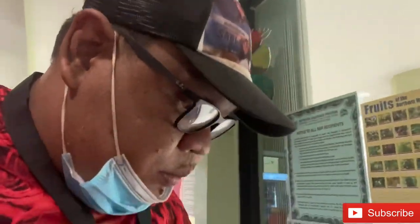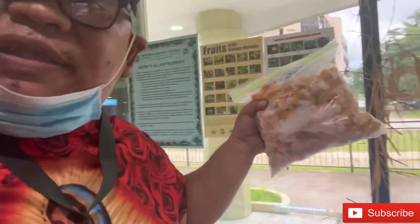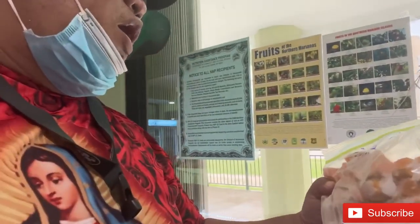And here, they got a pumpkin that is already diced. Yeah. This is a pumpkin that has already been chopped up. It sells for $5.35. Oh, this is a pretty good bag for $5.35. Very cheap.